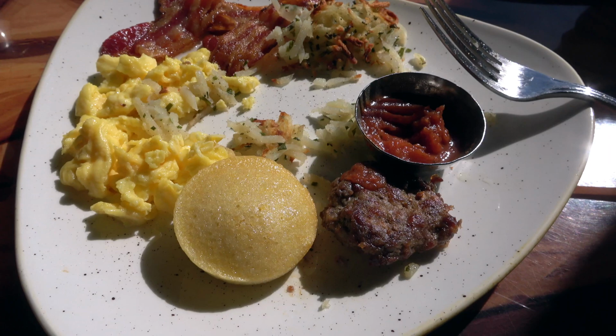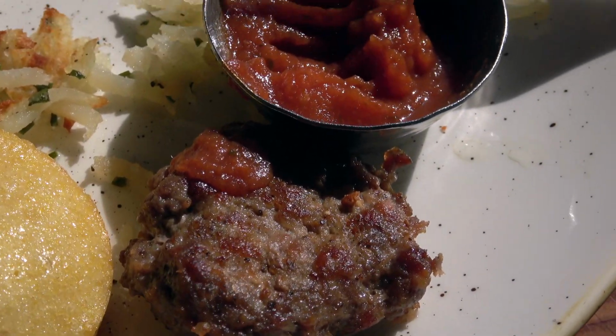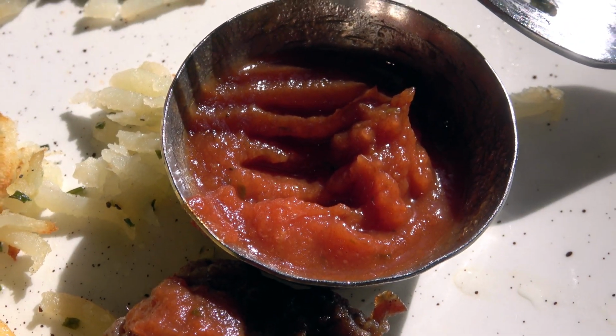It's a delicious breakfast. Yes? It's a tomato chutney. It's really nice.